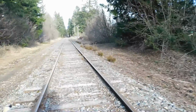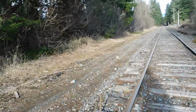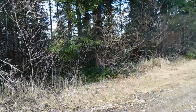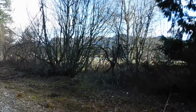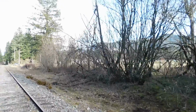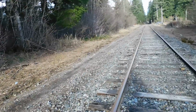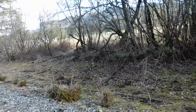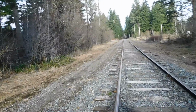Then you can see we have more farmland. And we're about to come up to another marker. And this one is number 500. And there's another anthill. This is close to where the abandoned Veazie station was, which is over there by the transmission line, according to Kathy. And then here's another one of my stakes coming up. It's 400. And the car left, thank goodness.